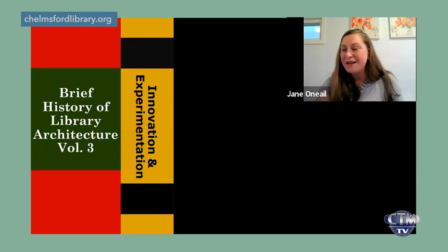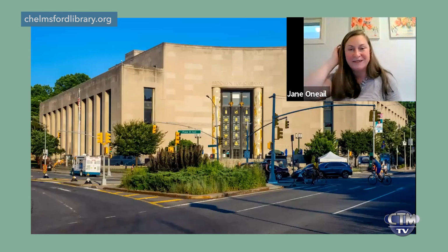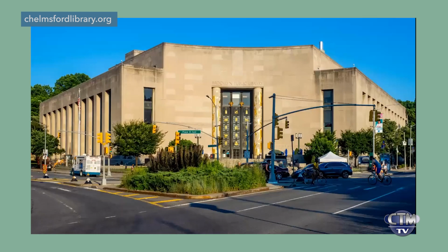All right, so now let's turn our attention to how libraries really began to change in the 20th century beyond integration, architecturally, how they began to change. Beyond the influence of Andrew Carnegie, what do new or newer libraries look like? We are looking at the Brooklyn Public Library here, which had initially been started and had planned to sort of look like a Carnegie library, but funding got held up and it wasn't finished until 1941. And the plan really evolved during that stalled out time.